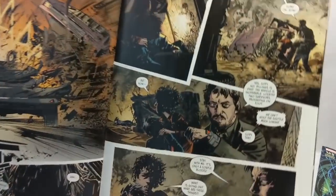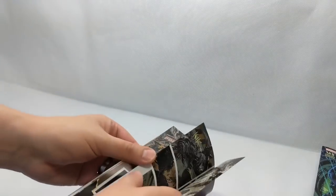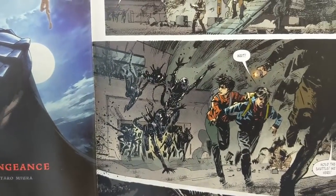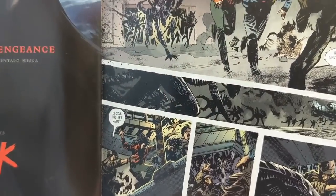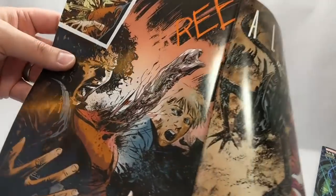So they're trying to get to an evac ship. They meet a gentleman along the way who's actually going to help them. Look at this. They actually make it to the ship, and there's just a horde of xenomorphs chasing them down. So they get on board, and the very last panel, we knew it had to happen.